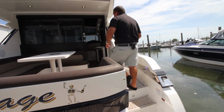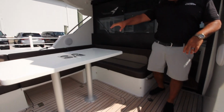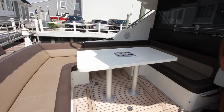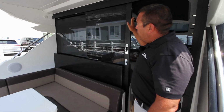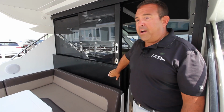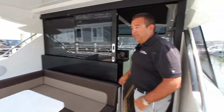Come on up into the cockpit. So you have full wraparound seating here with a nice sized table for entertaining, just enjoying the morning, afternoon, evening. A nice feature about this boat is this door here, this pocket door, will actually come down and go right behind this. So you have a nice transition from outside to inside on this boat and a nice airflow.